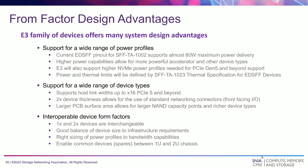So, something that Bill touched on is supporting a wide range of power profiles, and that's really important because we have a lot of device types that we want to be able to support, so the E3 family provides that. The current EDSFF pinout that everyone's mentioned for the standard connector that we use, the SFF TA1002, that connector base supports almost 80 watts of maximum power delivery. So again, we've got lots of room to grow, lots of headroom on that connector.